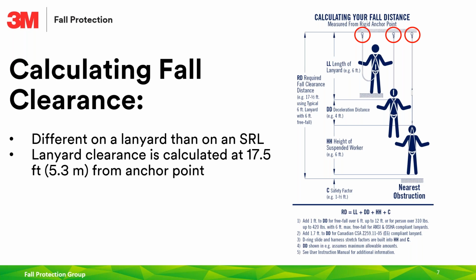If we look to the actual picture here and look at the individual working from the surface, the LL in this case, the length of lanyard, is 6 feet, which is a standard length of lanyard out there on the market. Then you add the deceleration distance. That varies, of course, with many lanyards, but what is common is about 4 feet. So deceleration distance is that distance that it takes for the energy absorber to start working with the lanyard.